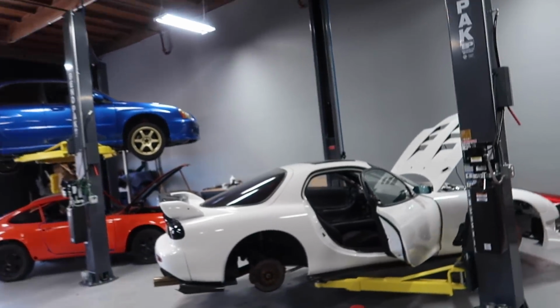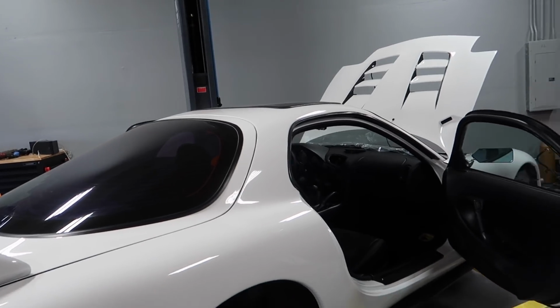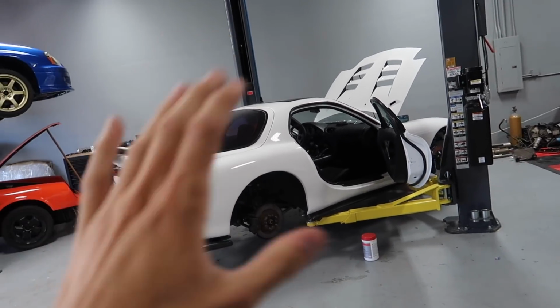We have E85 residual in the car right now that doesn't have premix in it, so we're going to go ahead and throw some of that in and then refill the car again, put some wheels on, and try to maybe do a lap around the parking lot.